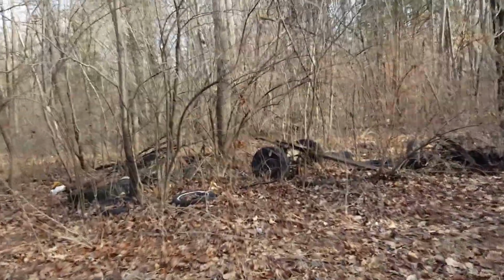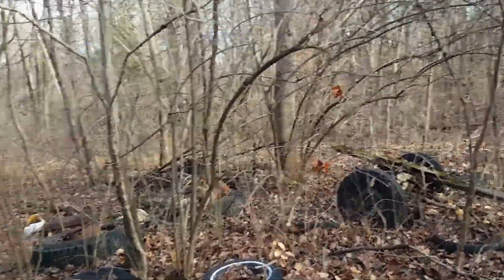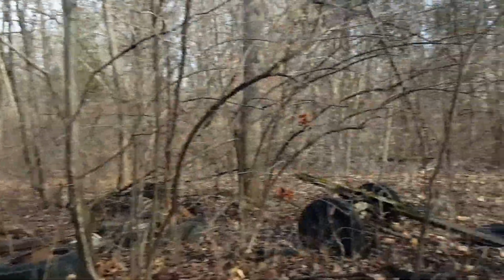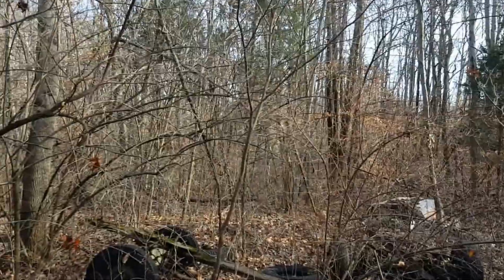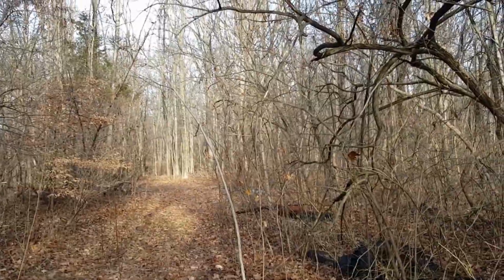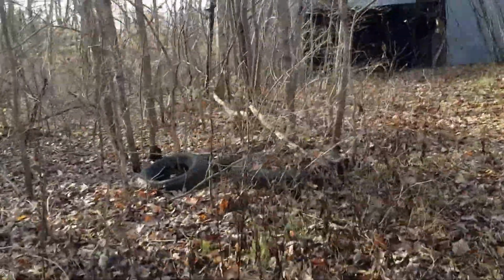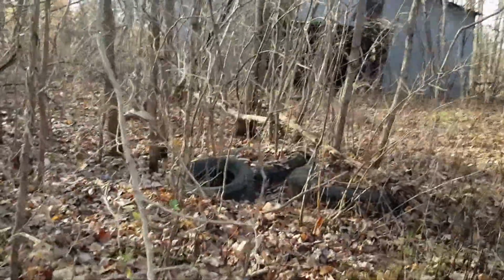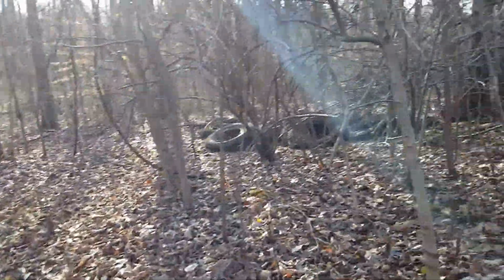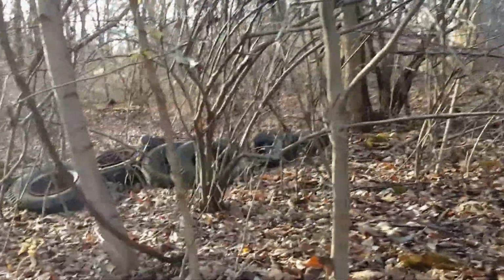These are semi tires. I don't know where that trail leads, probably onto private property there, but the trail that leads right back onto the main trail at the park is right down this way, so I'm not exactly sure what this belongs to. So yeah, you have an old horse barn and stable and some big tires. I'm not sure what farm this used to belong to. If anybody has information, please post.